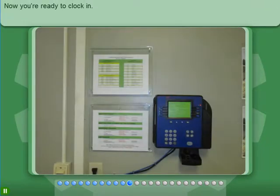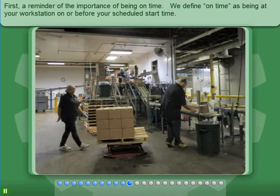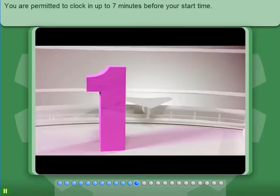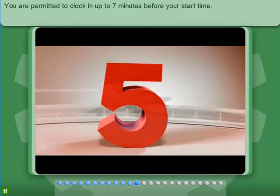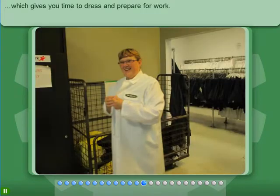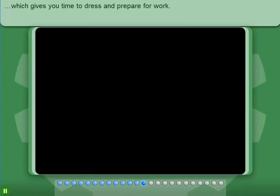Now you're ready to clock in. First, a reminder of the importance of being on time. We define on time as being at your workstation on or before your scheduled start time. You are permitted to clock in up to 7 minutes before your start time, which gives you time to dress and prepare for work.